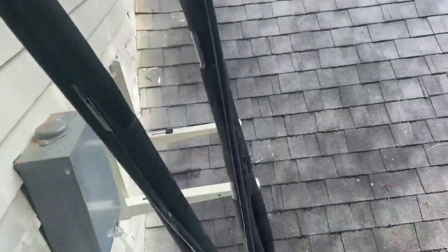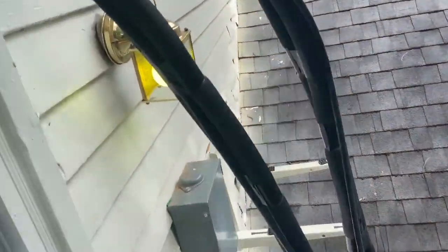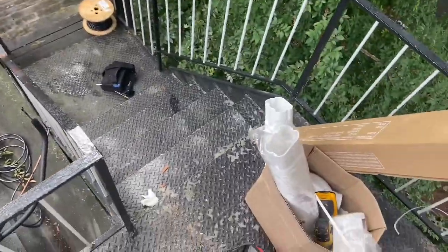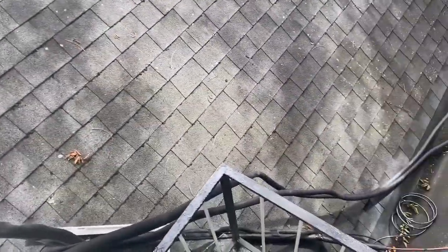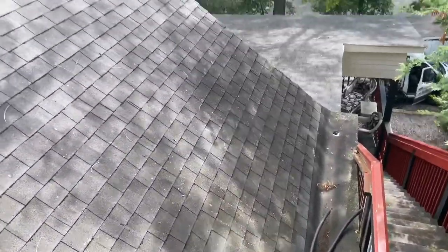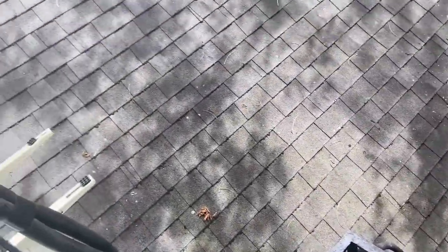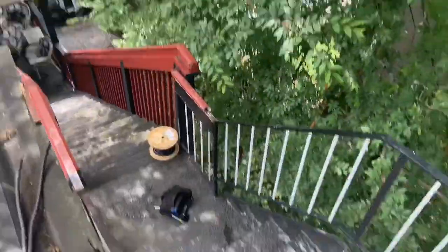So we're at the job site. What we're doing is installing two condensers on top of this roof. So there's the brackets. Basically, right now I'm just doing the line set, which is the refrigeration lines. It's gonna go into the mini split unit outside right there. So that's really what we're doing right now. We've been out here for about an hour, and that's how much we've got done so far, which isn't that bad.